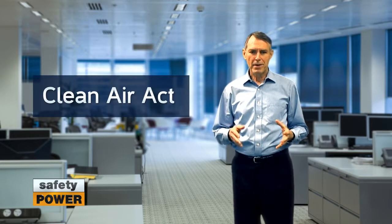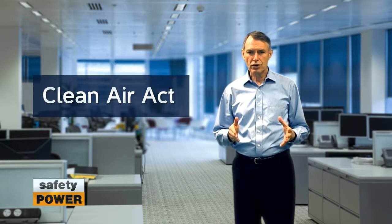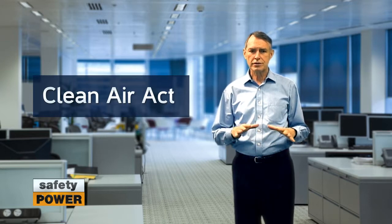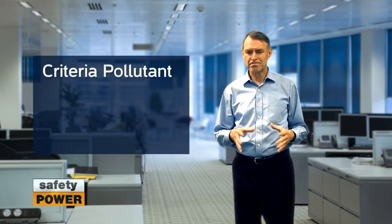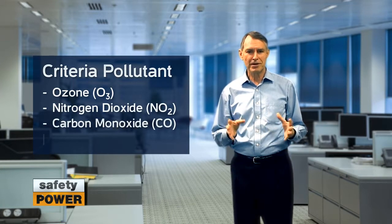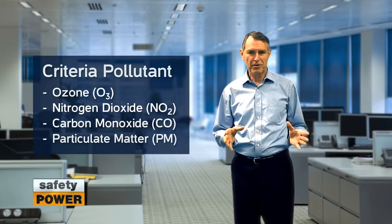The Clean Air Act mandates the EPA to solve specific air pollution problems by using the latest science and technology. The EPA accomplishes this by creating federal regulations that require the use of technology to reduce these harmful pollutants. There are 6 criteria pollutants that they specifically focus on. Of those, the following 4 apply to diesel generators: ozone, nitrogen dioxide, carbon monoxide, and finally particulate matter.